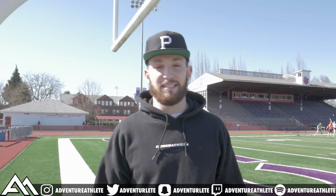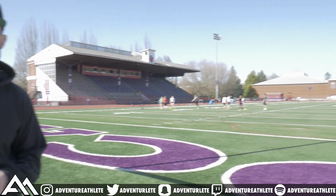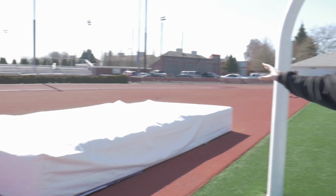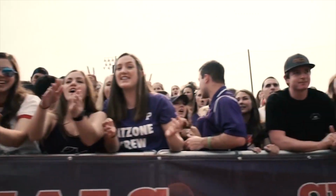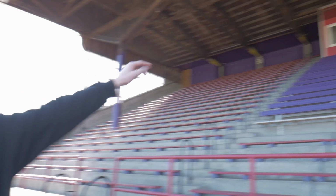All right, guys, as you can see behind me, right now there's a lot of people out here on the field enjoying themselves on a sunny day, which is kind of rare in March here in McMinnville, Oregon. Right behind me, there's this high jumping mat. During the fall, there's usually a big bleacher section in here, and this is where our student section is. Best seats in the house are right here next to this reserve sign post. That's where my parents sit, so they get a chance to see the whole field.